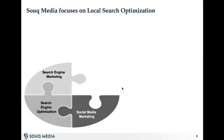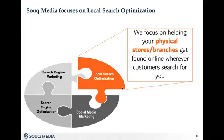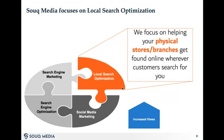So what do we focus on? We focus on what's called local search optimization. We focus on helping your physical stores and branches get found online. It's different from search engine marketing, different from search engine optimization, and different from social media marketing. And the result is that you get increased views on your listings, and you get increased visits to your stores.